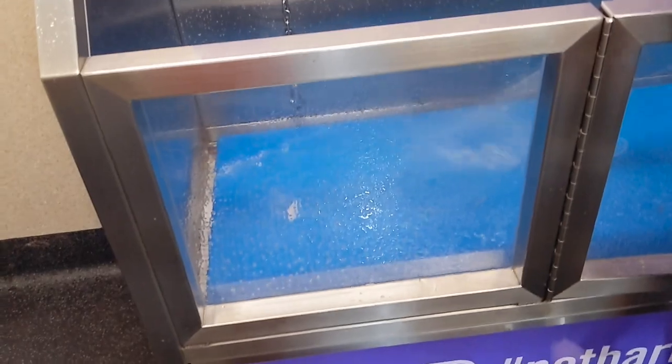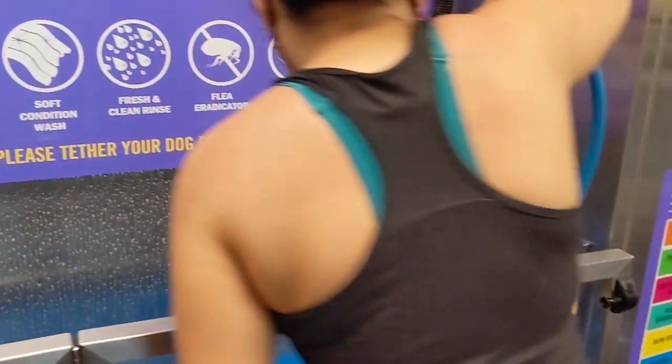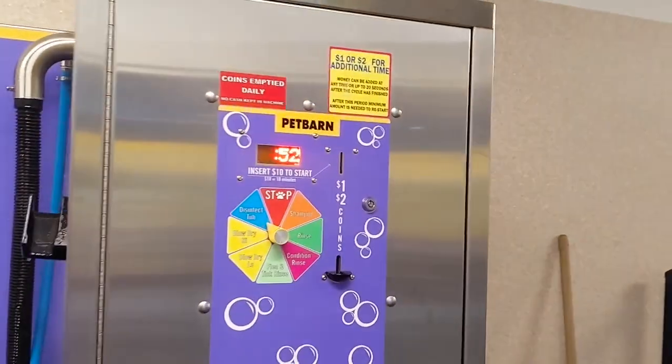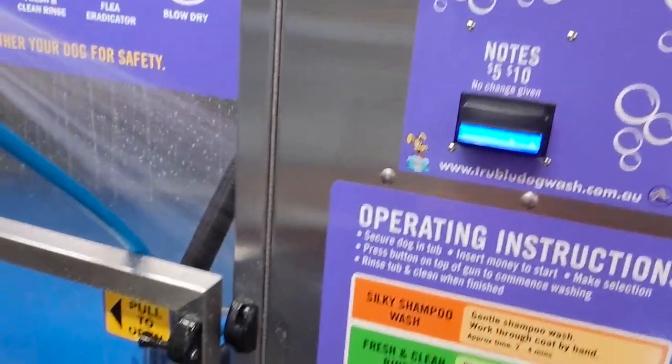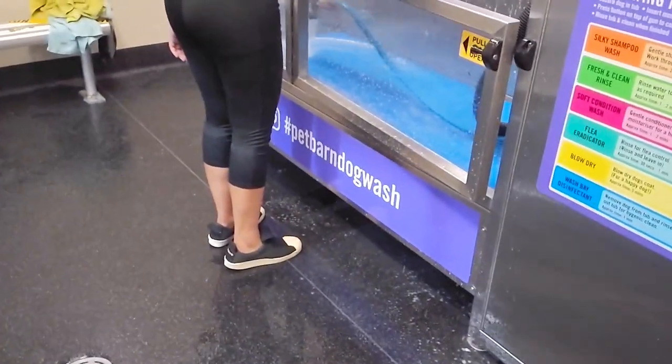Okay, now we need to disinfect this for the next person. We need to clean it, and doggies, of course. So we just use 2 tokens. Costed us, what, $20 for the whole process for these 2 puppies, for these 2 doggies. What I'm gonna do on this side now. Clean this a little bit because there's water everywhere. Actually, there's a bigger squeegee. Maybe I'll use that.